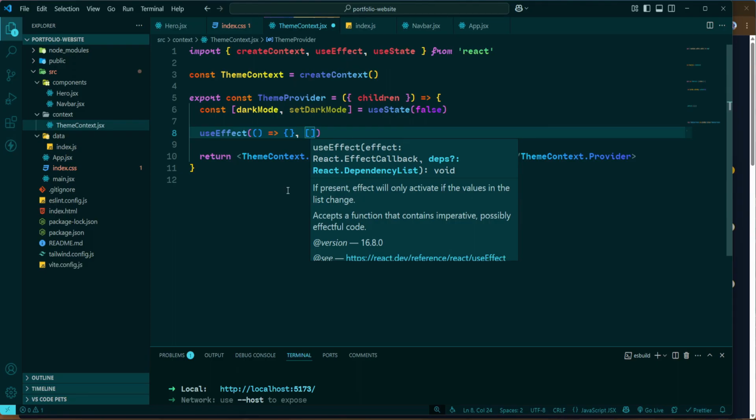So why do we need useEffect? As you know, the useEffect hook allows us to run code in response to state changes. In this case, we want to add or remove the dark class whenever dark mode changes. Without useEffect, the dark mode class wouldn't update dynamically when toggling themes. Inside useEffect, we need to select the root HTML element so that we can apply the dark class globally. For that, we define the following variable inside the useEffect.